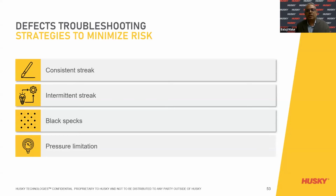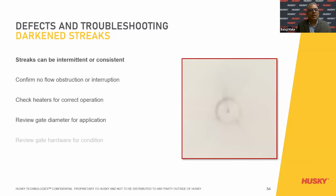So the defects of troubleshooting that we generally see are consistent streaks, intermittent streaks, black specks, and pressure limit. Time and time again we talk about pressure limitations because it is so critical for PC resin. So it can be intermittent or consistent. A consistent gate streak can be an indicator of too much friction or shear at the gate area that you see visibly. It's all clear on the outside surface, but if we have the wrong selection of gate size, we end up with this type of mark that you're seeing on the screen.